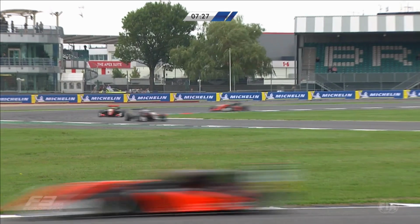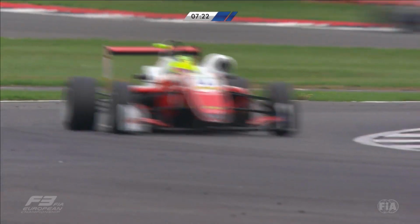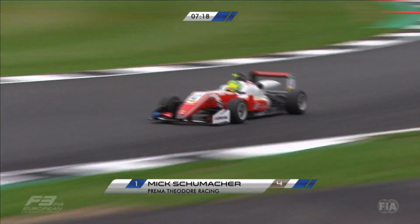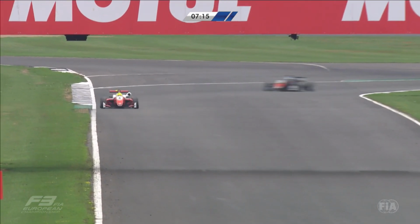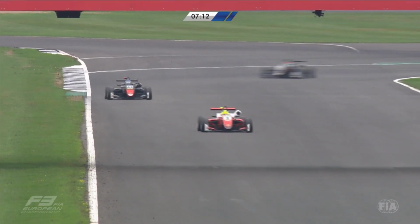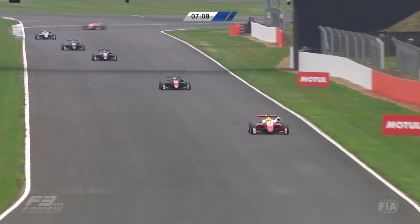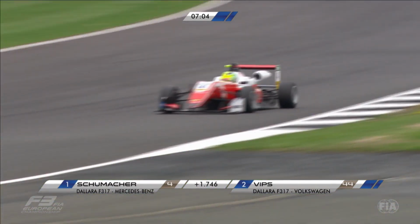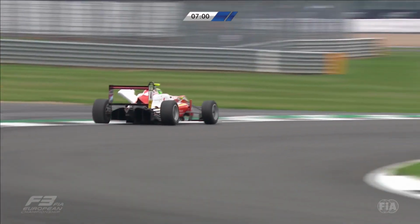So the order: Schumacher ahead of Vips, 3rd is Shearer, 4th is Aberdeen, 5th Ahmed, 6th Armstrong, 7th is Joe, 8th is Fenestrand, 9th and 10th Schwartzman and Ticktum. There is the leader, Mick Schumacher, charging on over the curb, coming out of the Beckett S's onto Hanger Straight. He's on lap number 14, 7 minutes and change plus the lap remain. There is Vips behind him, and Vips has just done a personal best within the middle sector, and Vips was quicker than Schumacher in the first sector, quicker than Schumacher in the second sector.